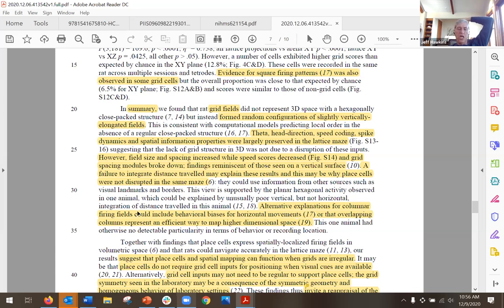Alternative explanations for columnar firing fields, now they're going back to these columnar firing fields, that a cell, if you take its different positions where it fires in vertical space, they kind of line up, even though they're not equally spaced up there. Alternative explanations include behavioral biases for horizontal movements, or that overlapping columns represent an efficient way to map higher dimensional space.